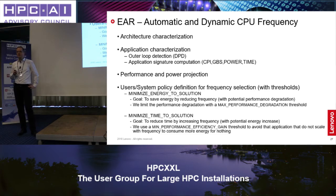So what do we do with Energy Aware Runtime? First of all, we are characterizing the architecture of the system. So the node, memory, which type of CPU we have in the system, and how does it behave. Then we have characterization also of the application itself during runtime. So how does it feel like? Has it a high memory bandwidth usage or not? And then we're doing a power and performance projection. So how would this application run if we lower the frequency compared to what it's running right now?